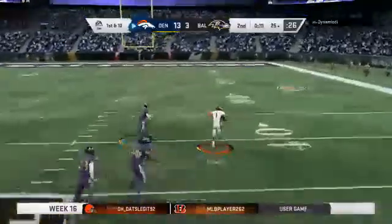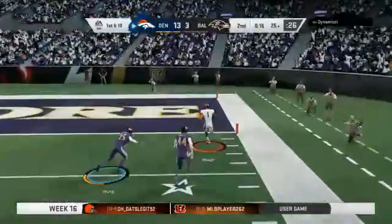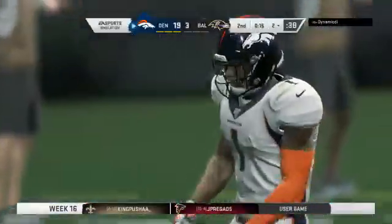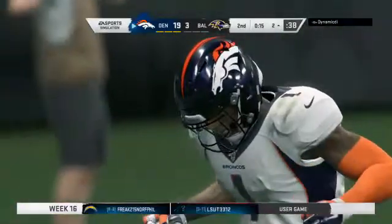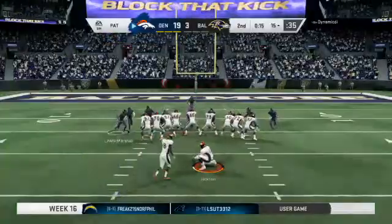Well, I'm trying something on 1st down, and it's something that... And now off to the races down the right side. And all the way home for a Broncos score. A big play there as the first half is winding down.